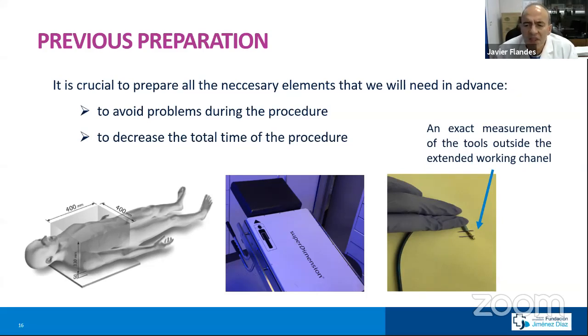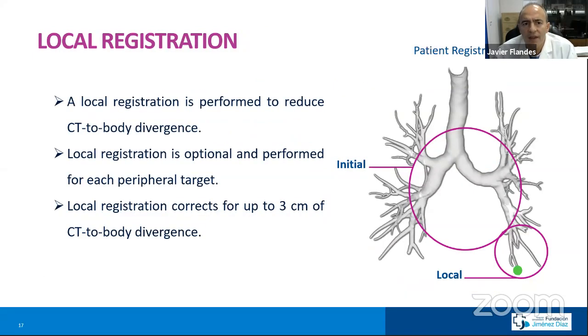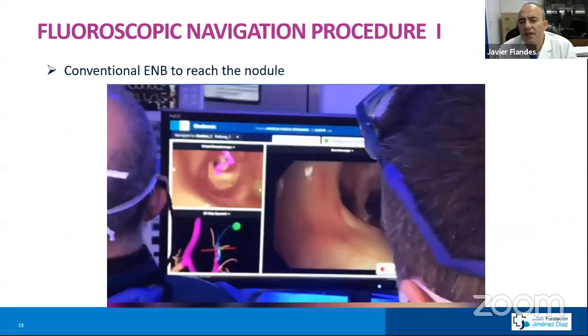And also the nurses need to make an exact measurement of the tools outside the extended working channel. The local registration reduces the CT to body divergence, and the local registration corrects for up to 3 centimeters of this divergence. We need to make a local registration for each peripheral target.